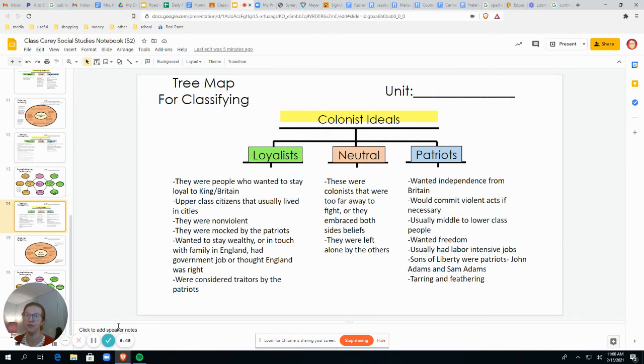That makes me think one. If he's paying no attention, would he be a loyalist, a neutral, or a patriot? Remember, neutral are the colonists that were too far away or embraced both sides. So right now he's sounding like a neutralist. His day-to-day struggle to maintain his farm and family is what worries him. He doesn't have time to get involved. His problems have gotten worse. His landowner is a loyalist. He has some financial troubles. He barely earns enough. He will get evicted. Okay, so he has a lot of problems, but mostly what he's worrying about right now is just those problems.